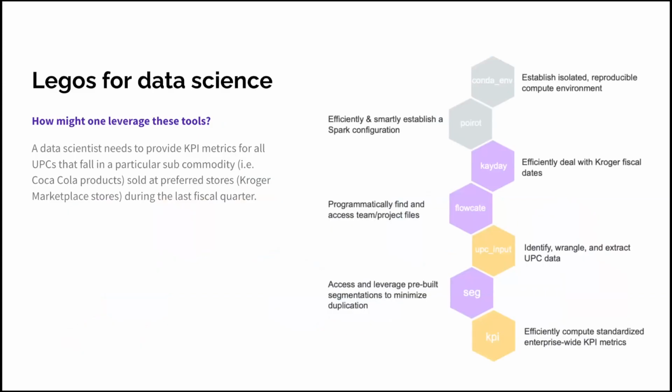And just as a real quick example, how do these data scientists use these packages? Well, for a given problem, for example, if a data scientist needs to compute some key performance metrics for a certain product sold in certain Kroger stores across the US, they could take these different Lego pieces, or different internal Python packages, to do parts of this task. It could be setting up their Spark configuration in an efficient manner. They could be using another package to work with the different types of Kroger fiscal dates that we have. They may use another package to identify, wrangle and extract UPC information about a certain product and so on. So the idea is that we have all these different packages that serve different parts of that data science workflow, and the data scientists can just plug and play with these Python packages to simplify their procedures.